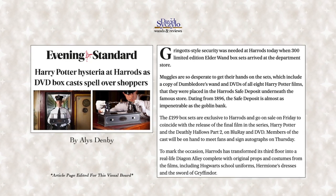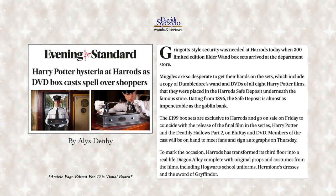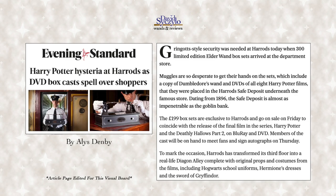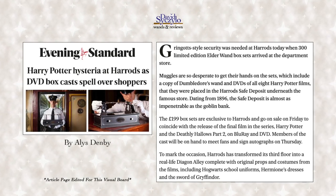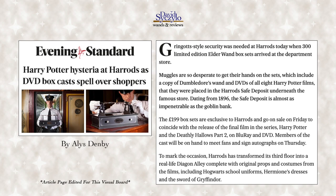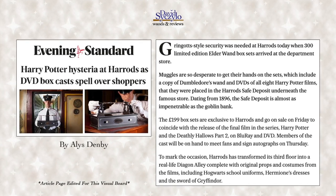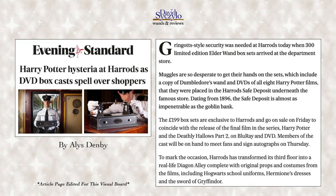The £199 box sets are exclusive to Harrods and go on sale on Friday to coincide with the release of the final film in the series, Harry Potter and the Deathly Hallows Part 2, on Blu-ray and DVD. Members of the cast will be on hand to meet fans and sign autographs on Thursday. To mark the occasion, Harrods has transformed its third floor into a real-life Diagon Alley complete with original props and costumes from the films, including Hogwarts school uniforms, Hermione's dresses and the Sword of Gryffindor.